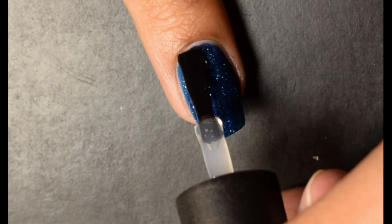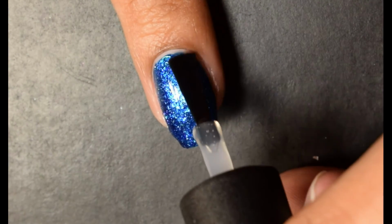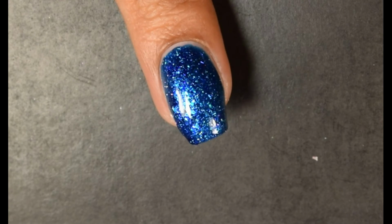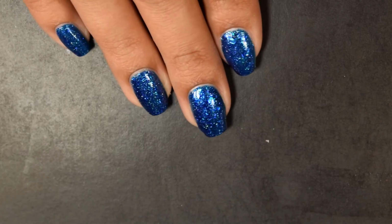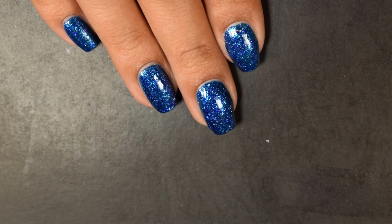Now, I had no problems whatsoever picking up those flakes or any of the glitters in this, and everything laid down flat for me. After top coat, I had no texture. My nails were smooth to the touch. This is just such an intense color. I feel like here on the full mani shot, you're going to see just what I'm talking about. It's spectacular. I adore this color.